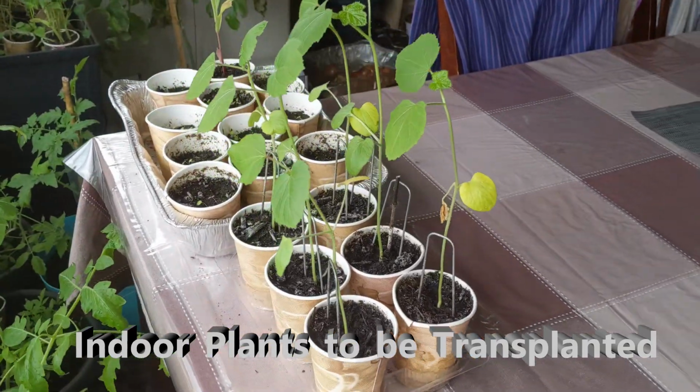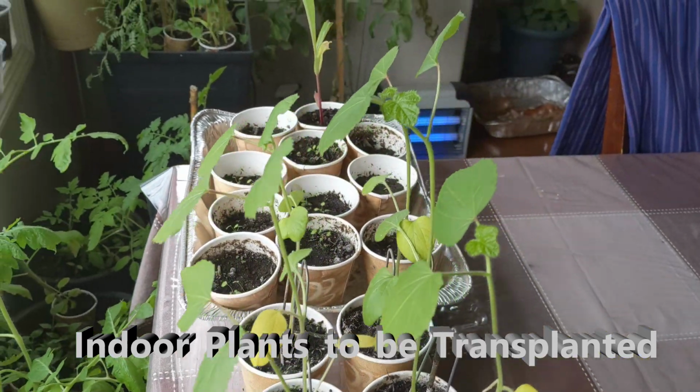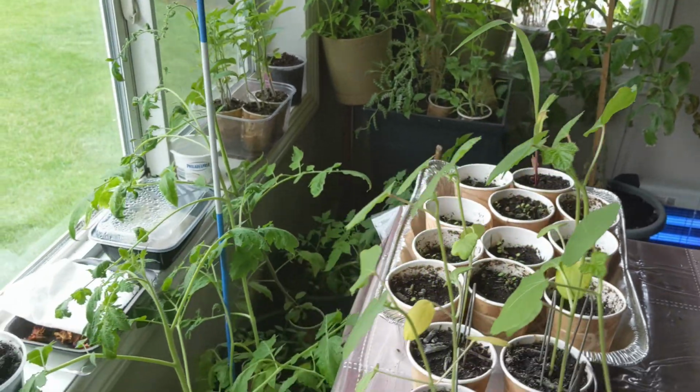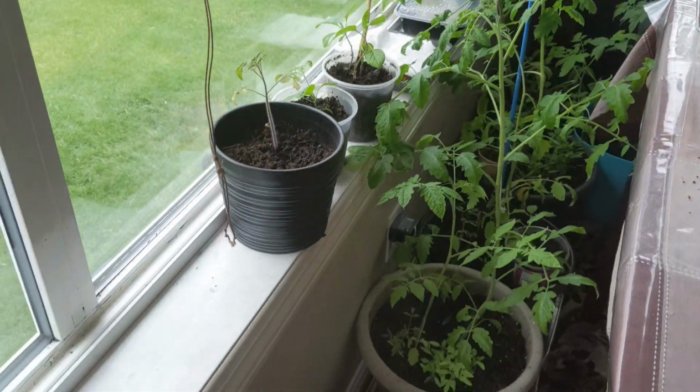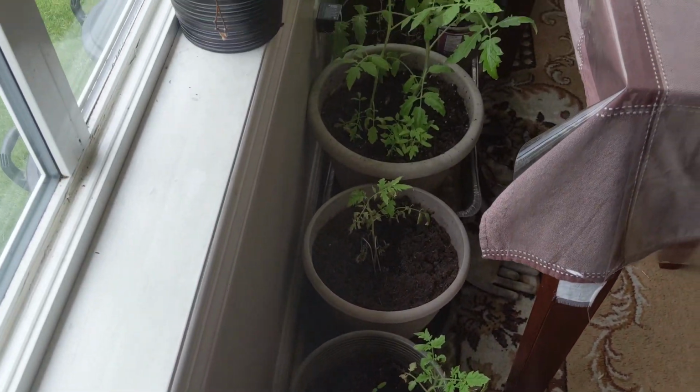In this video, I'm going to tell you how to grow tomatoes and other warm temperature plants in Calgary. This is okra and we seeded this around early April and are trying this for the first time. We may transplant this outside when the temperature is around 70 Fahrenheit or about 21 degrees centigrade.